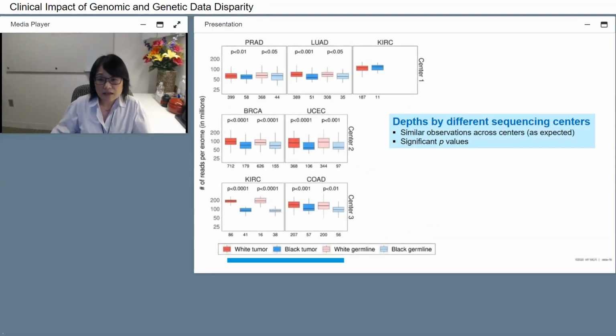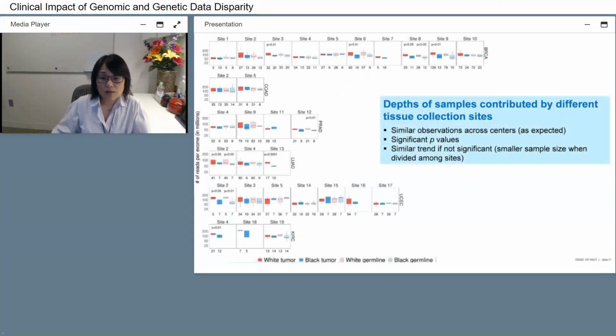In addition, the lower sequencing depths in Black patients persisted when we grouped samples according to sequencing center. TCGA samples were sequenced at 3 different centers. When we grouped the samples by specimen collection sites, the observation was the same. There were 18 or 19, I think, tissue contribution sites from the 6 cancer types. This indicated that neither of these factors could explain the depth disparity.